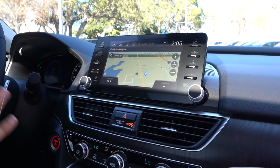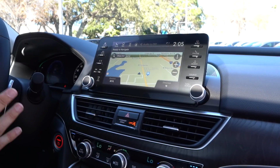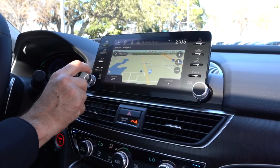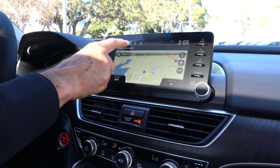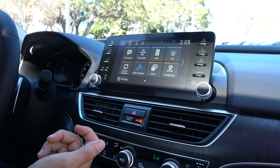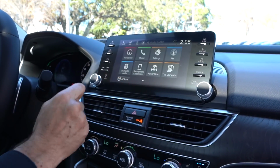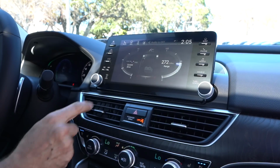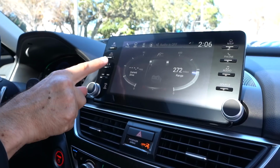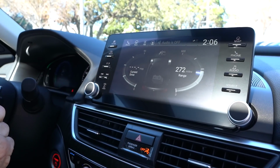All trims come with some form of Apple CarPlay and Android Auto. You have your navigation. I like the way you have actual knobs and buttons, and it's also a touchscreen. So that's nice as well. We could go back to home. You have your features here. You can move the icons around. We could go into our power flow and see what's going on with trying to hypermile. And what's nice is that there's an anti-glare finish on the screen.